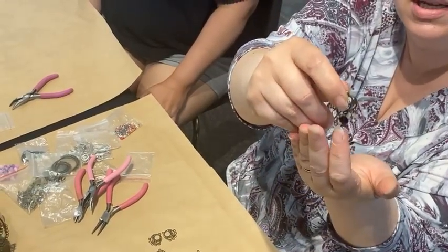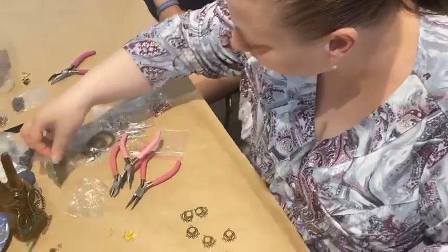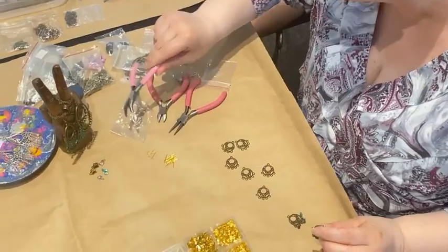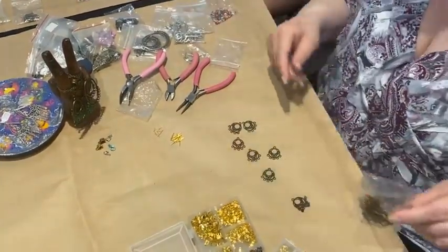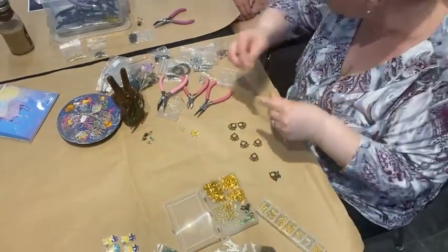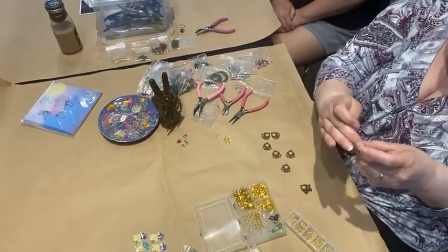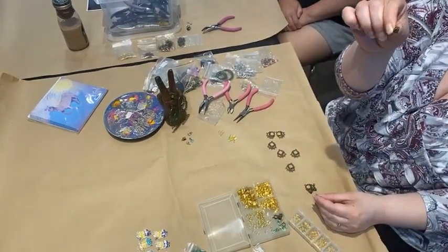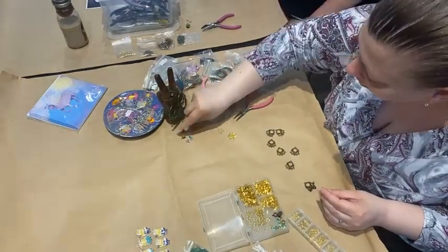We've got charms like this. There's glass. We have all kinds of different materials we can use here, but the main thing for making an earring, these are the bronze hooks we have. For a necklace, I would say it can be just a connector ring, or it can be a connector ring attached to another connector.